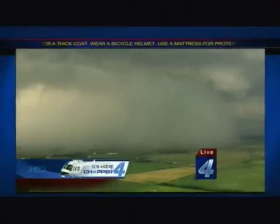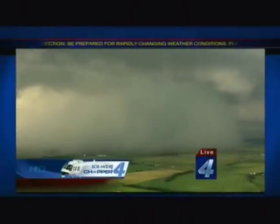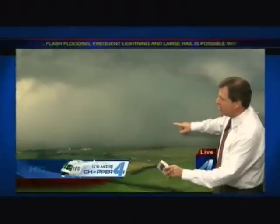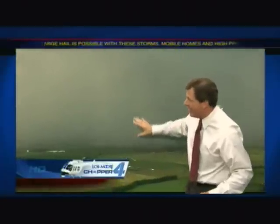I moved off to the northeast of Kingfisher here, about 4 miles, shooting back to the west, watching that storm track. Mike, back to you. Jim, what in the world is going on with these rain curtains here? These things are moving really, really fast. Have Cody zoom into these rain curtains. You saw the tornado. It's in there. These rain curtains are moving really, really fast.